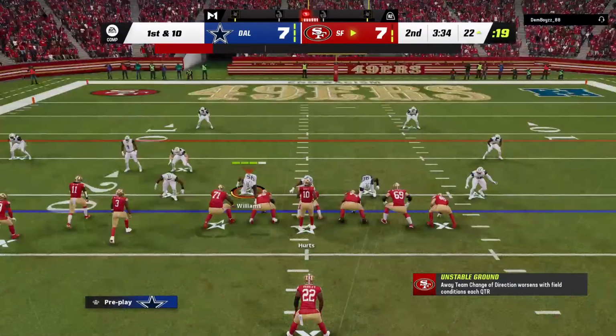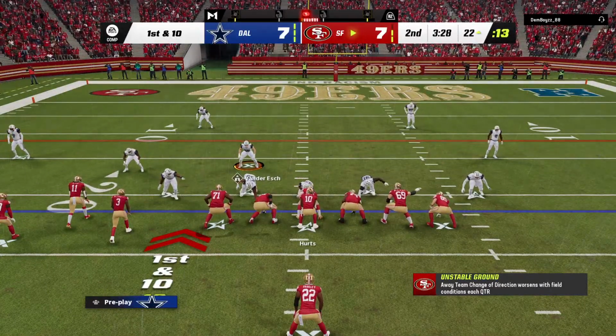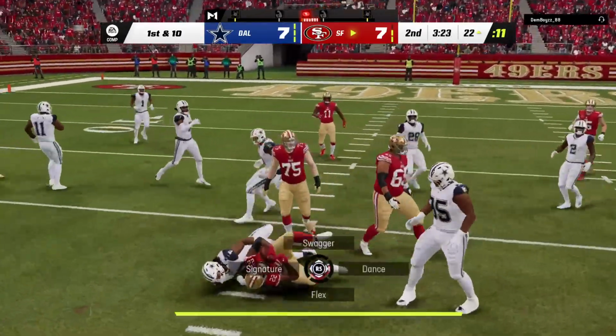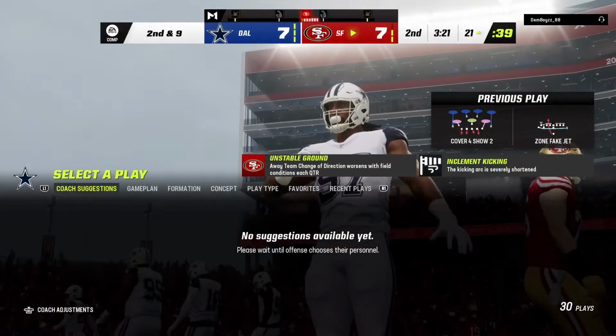Ready? 60 Bison, 60 Bison. Go. Barkley, inside handoff. And he'll be taken down near the 20 at the 21. It was Osa Odighizuwa on the tackle.